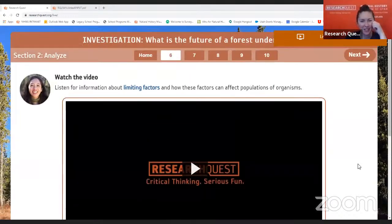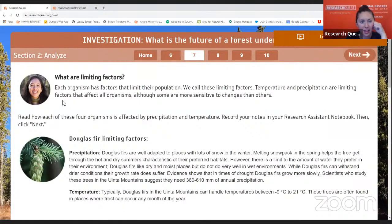All right, excellent. So that was, of course, very interesting to hear from Dr. Mitch again. Let's go ahead and select next. And it says here, what are limiting factors? Each organism has factors that limit their population. We call these limiting factors. Temperature and precipitation are limiting factors that affect all organisms, although some are more sensitive to changes than others.